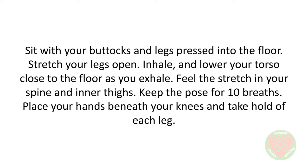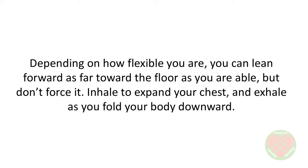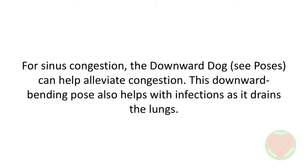Place your hands beneath your knees and take a hold of each leg. Depending on how flexible you are, you can lean forward toward the floor as far as you are able, but don't force it. Inhale to expand your chest and exhale as you fold your body downward. For sinus congestion, the downward dog pose can help alleviate congestion. This downward bending pose also helps with infections as it drains the lungs.